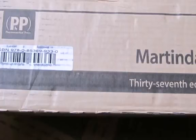I should have mentioned this yesterday because it happened yesterday, but I was lazy or tired or something and didn't remember to. So I came home from school yesterday, not from school, what am I talking about? Came home from work yesterday, and there was a package waiting for me, and it said Martindale, 37th edition, from Pharmaceutical Press. And I said, I just ordered 2 textbooks, but I already received them. What would this be? And so I opened it up, and there was a Martindale 37th edition set of books in there.